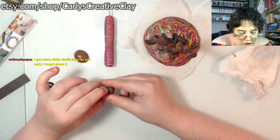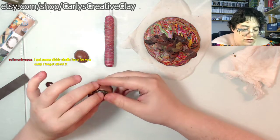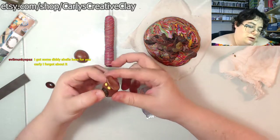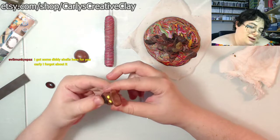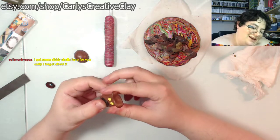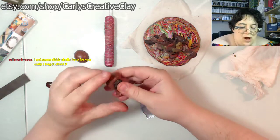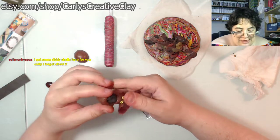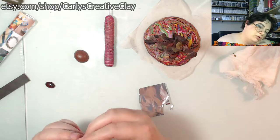I'm going to push this stone in and just start to bring the edges. Whoop. I've got some diddy shells here for you, Carly. I forgot about it. What's a giddy shell? Diddy, meaning tiny, small. I thought you said giddy. I was like, does that mean they're going to pass out?